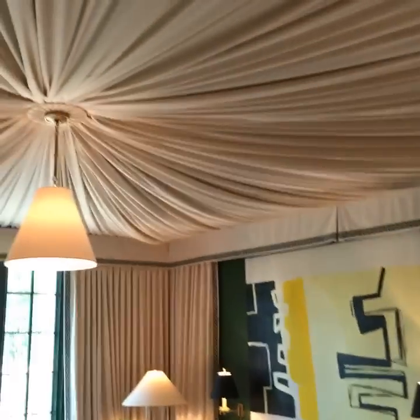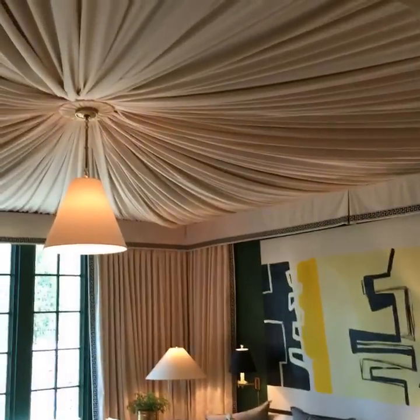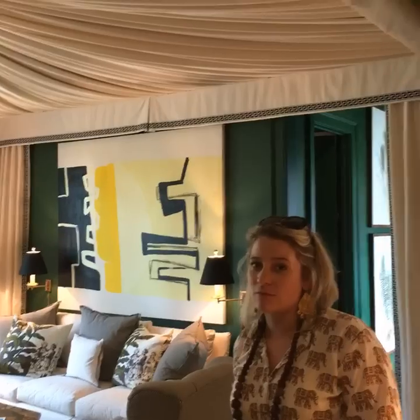And how long did it take to create this tented ceiling? I think it took the installers, who are based in Birmingham, I think it took them a week. And I think it took 250 yards of fabric, but what Bill says is you just need to find a place where you can get a good deal on a bolt of fabric, because it's going to take you a whole thing. So don't use expensive fabrics. It's more the impact of how much fabric is here that makes the statement.